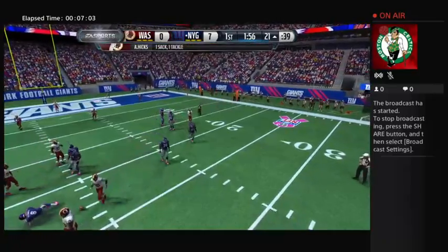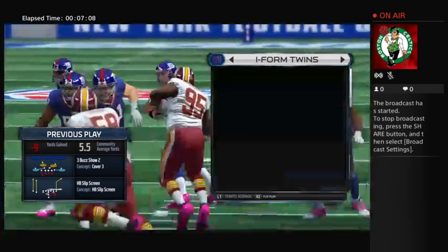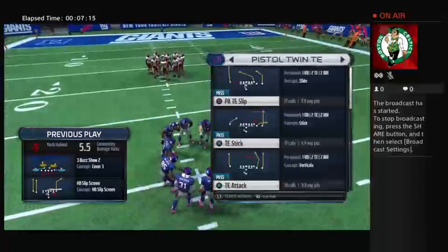Taken down. My gosh, you're talking about getting overpowered. I guess they were expecting a speed move. The right guard and right tackle are both pulled. They get run over and they give up a sack.